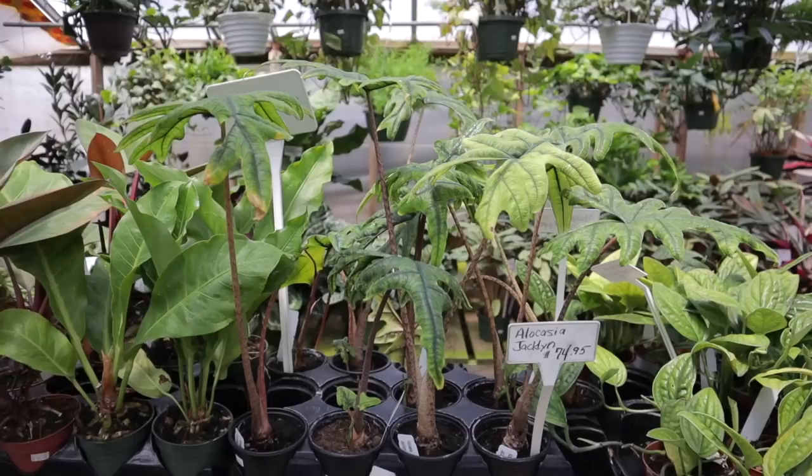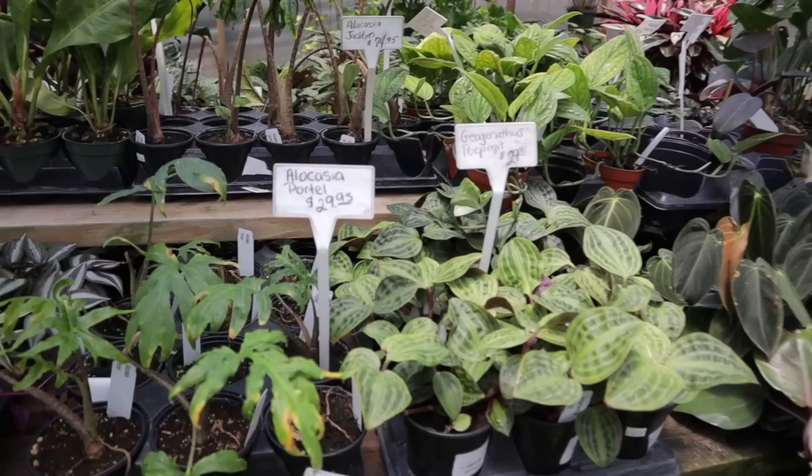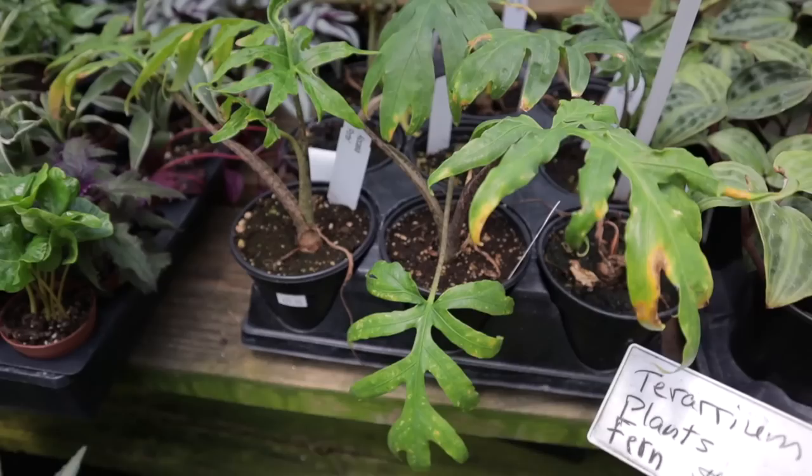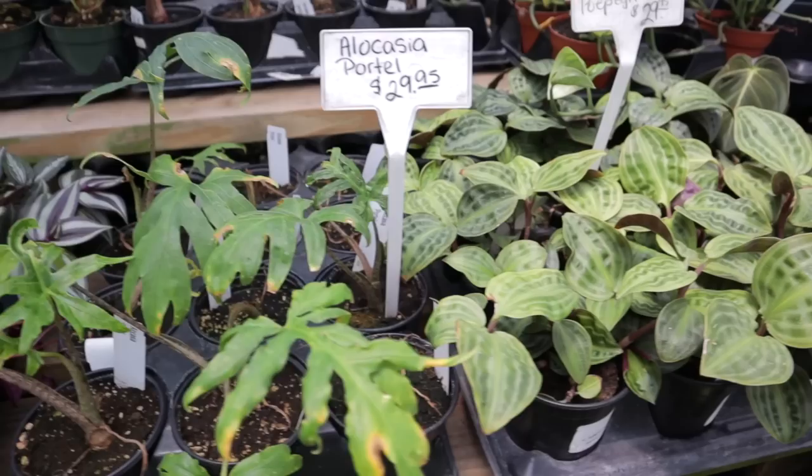Ooh, an Alocasia Jacqueline. How beautiful. Now I will go on the backside over there because there are even more beautiful rare plants. The fans are a little loud over there, so we'll see. Look at this Alocasia Portei, $29.95. Oh my goodness, this looks so much like a philodendron. Oh my goodness, how beautiful are those leaves. Geogenanthus Poeppigii, $29.